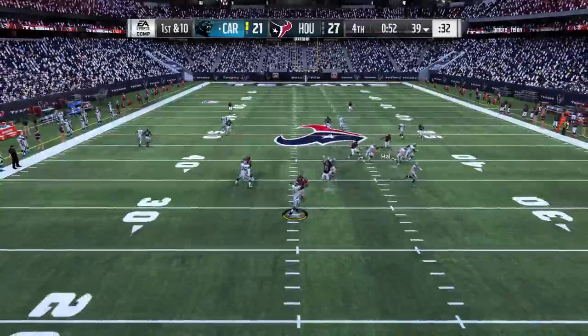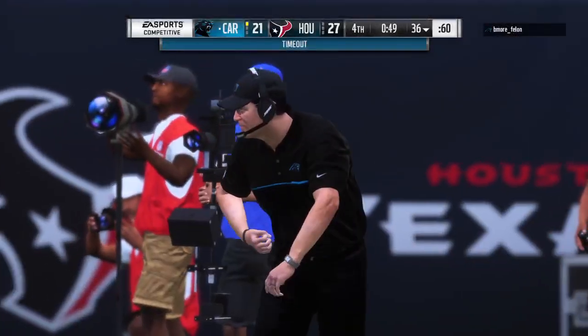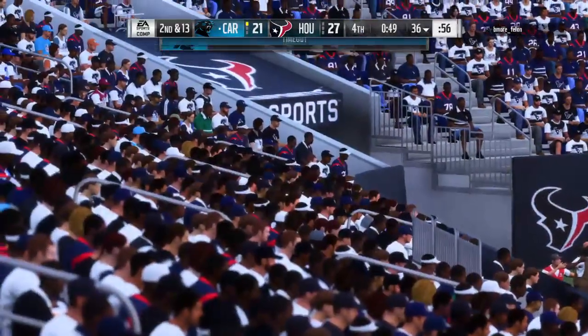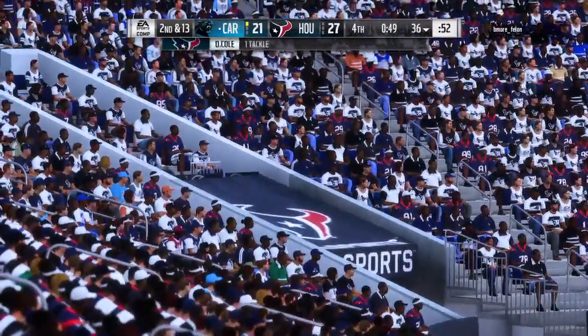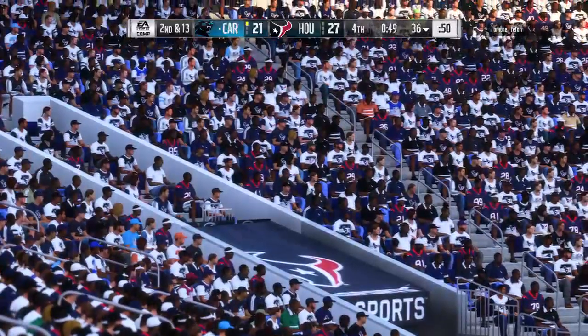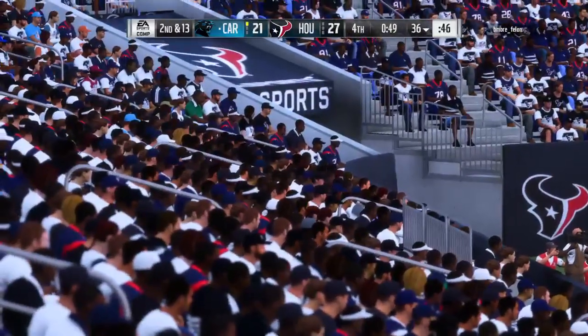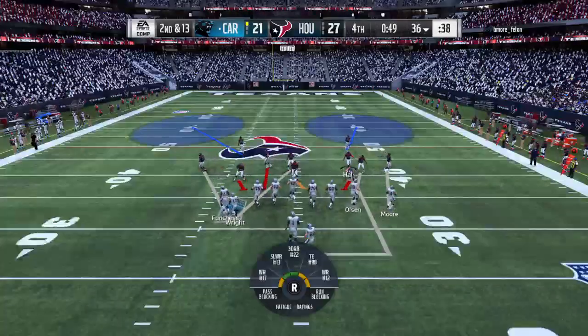He'll look to throw. They'll set up the screen to McCaffrey. And that play went nowhere. Losing yardage. It'll be back at the 36. That'll set them back with a loss of 3 on the play. And it'll bring up a 2nd and 13.